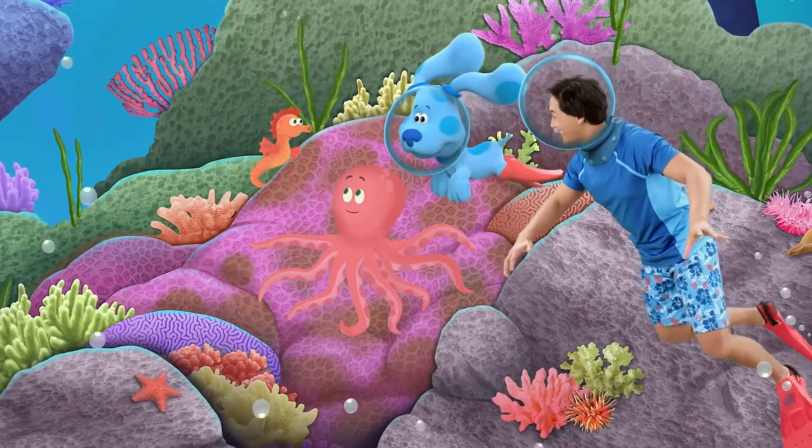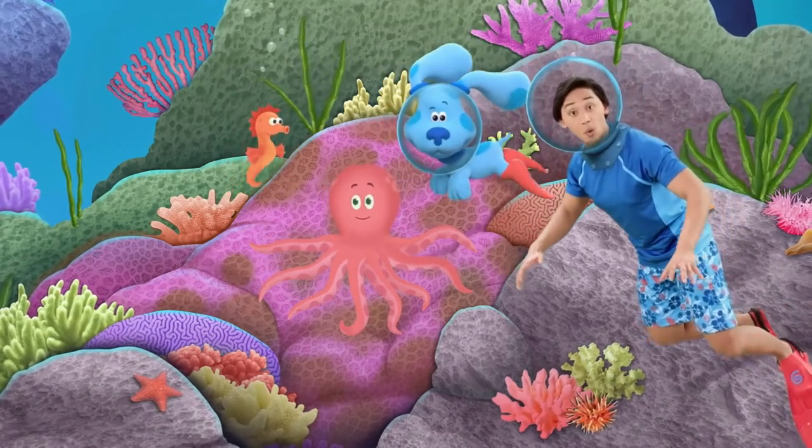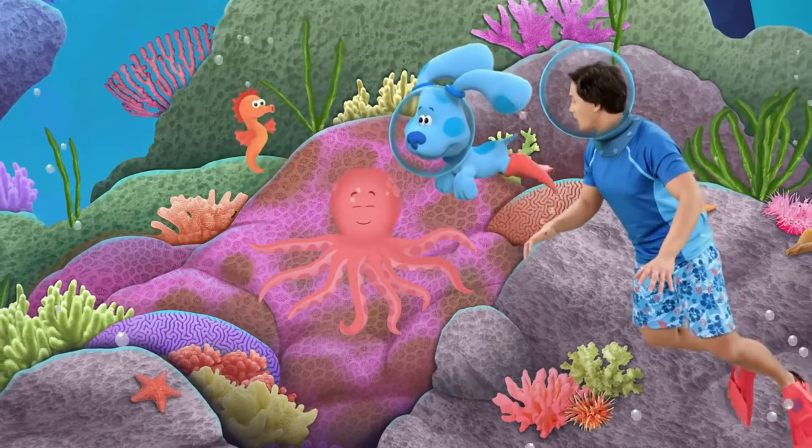Mimi is an octopus that can camouflage. Oh, camouflage? Camouflage means she can change her color to look like other things.